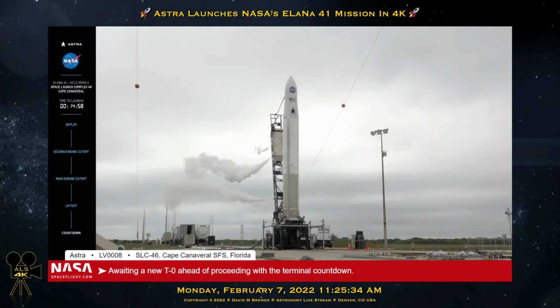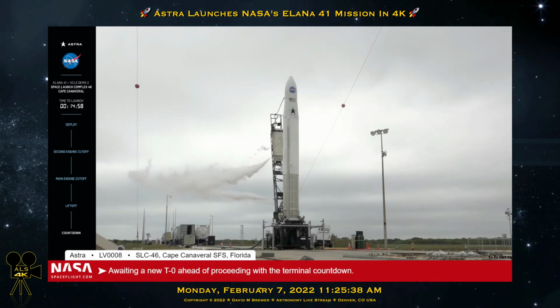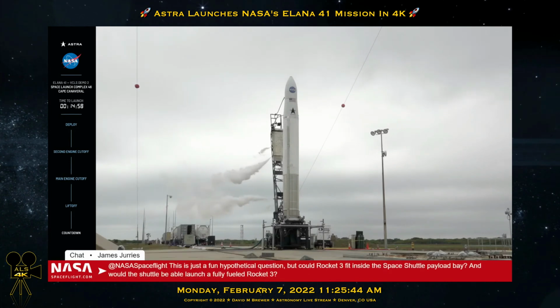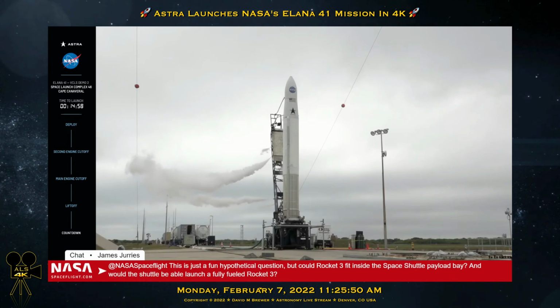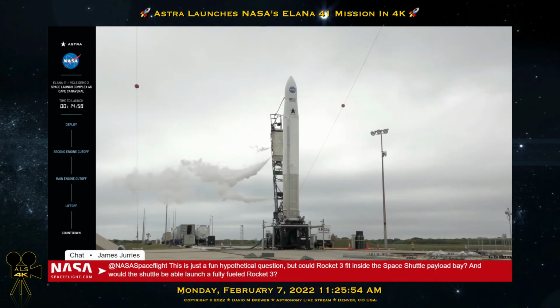And we've also got another question that I picked out from chat myself because I'm a big fan of the space shuttle. We've got a space shuttle relevant question though. James asked a fun hypothetical question: could Rocket 3 fit inside the space shuttle payload bay? And would the shuttle be able to launch a fully fueled Rocket 3? Well, I've got the dimensions in front of me because I looked this up. And yes, I can confirm that Rocket 3 would fit in the payload bay.